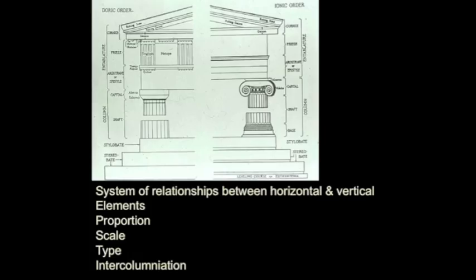So let's talk more about the orders as a system of relationships. What kinds of things do you need to have? Mostly, it's a relationship between the horizontal and the vertical. You have to make that work somehow. If you look at these drawings here, we're seeing Ionic and Doric. And they're cutting the column because they don't have enough paper to make the whole column in there. But you're supposed to understand that there's some big old shaft in here.